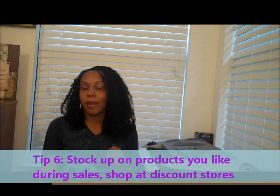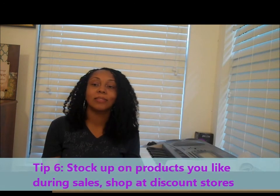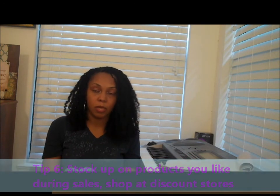Okay, another tip, and this is something that I do primarily, and this is probably a technique for the person who really knows the products that they like. Now that I'm more in a state of maintenance, I try new things every now and then, but I know what I like and I know it works for my hair. I stock up on things when they go on sale, and that saves me money. I would say on average, I probably don't spend more than $20 a month on hair care, if you want to know the truth.